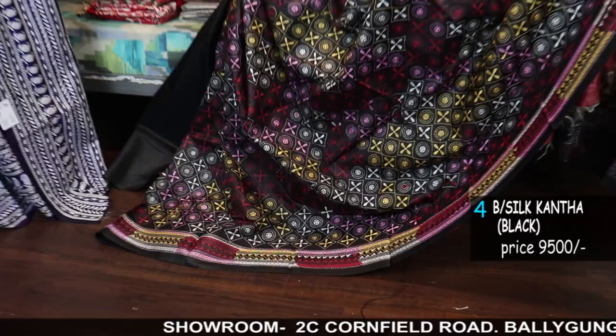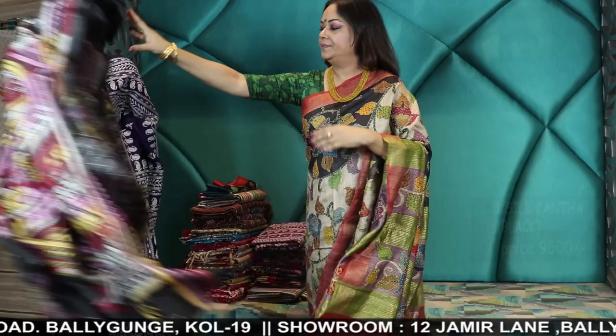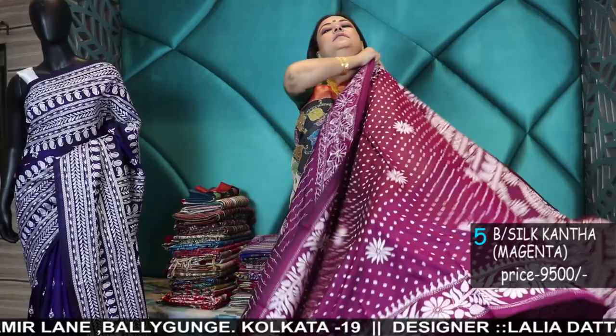If you are more than 5'7", 5'8" height, you may need to add an extra fabric on the top to tuck. Another beautiful shade in Bangalore silk. Dark magenta with all over work in single color.